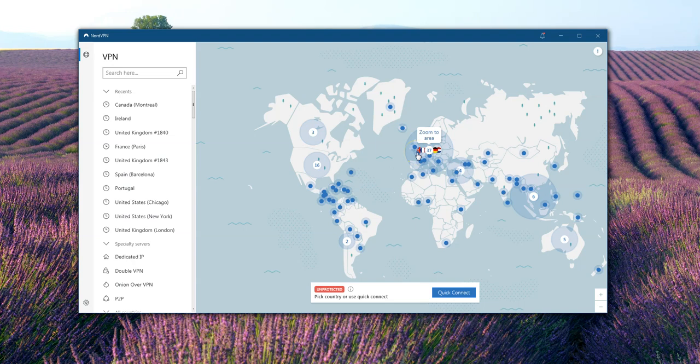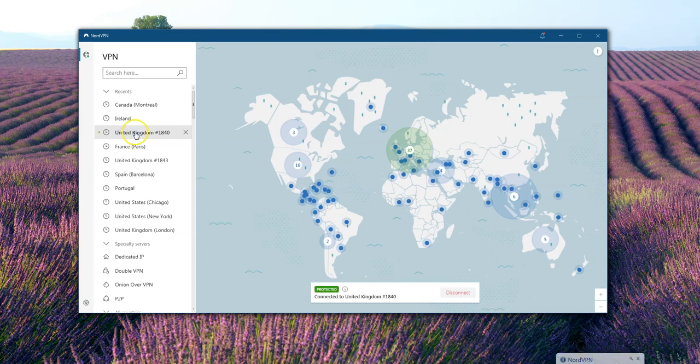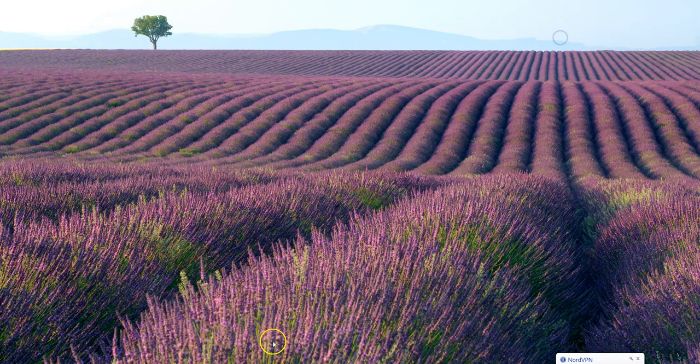There's a problem. BBC iPlayer does actually block most VPN services. NordVPN has got round this by setting up some specialized servers that it keeps an eye on. Basically, it doesn't get too many people using them, and it rotates the IP address so they don't get blocked. I'm going to connect to one now. United Kingdom. I'll just pop up the screen now.